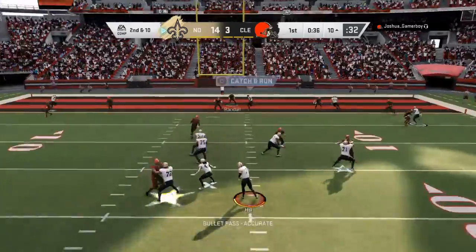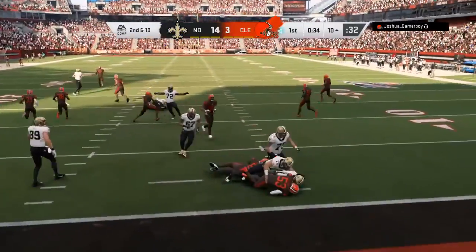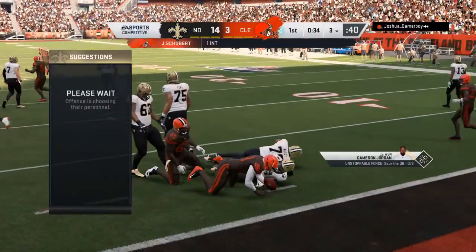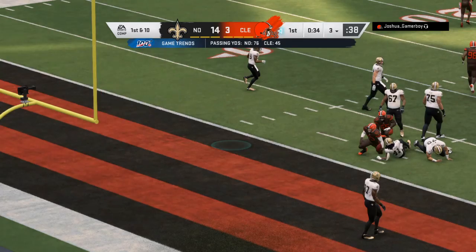To throw again, Hill. And it's intercepted at the goal line. Picked off by the linebacker, Joe Schobert. And a big turnover there as his guys will get the football back.